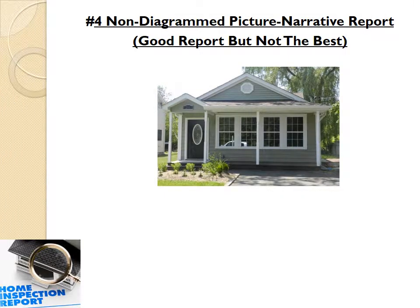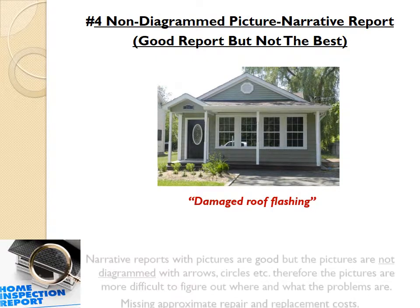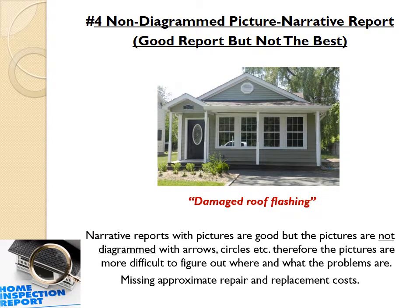Number 4, a non-diagram picture narrative report. There is a picture of a house. Underneath it, it says damaged roof flashing. Narrative reports with pictures are good, but the pictures are not diagrammed with arrows, circles, etc. Therefore, the pictures are more difficult to figure out where and what the problems are. They are also missing approximate repair and replacement costs.